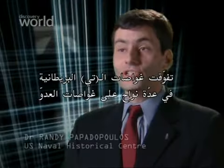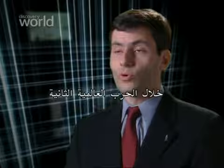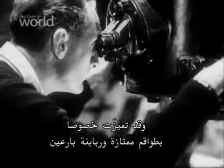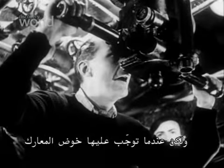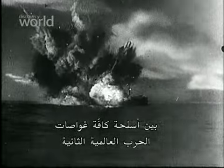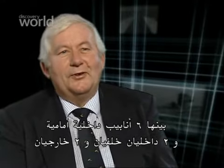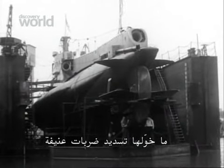British T-class submarines enjoy several advantages over enemy submarines during the Second World War. Most notably, they have very good crews and they have excellent captains. Good seamanship allowed the T-Class to outrun her enemies, but when she had to turn and fight, her captains could rely on the most lethal torpedo armament of any World War II submarine. She carried 10 torpedo tubes, 6 internal forward, 2 internal aft, and 2 external. So, a big punch.